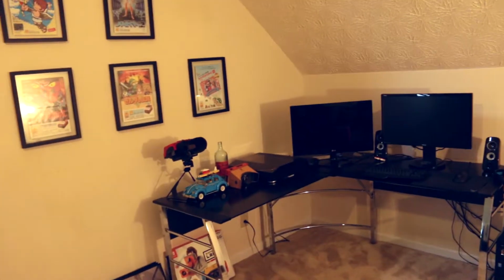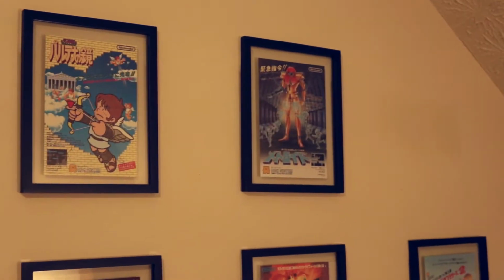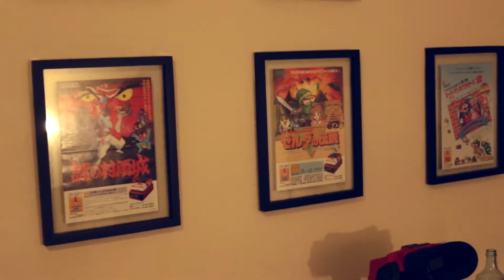Moving on to my little PC corner here, I have above it, I got some framed pictures of some Famicom Disk System flyers showcasing some of the various games on the platform.